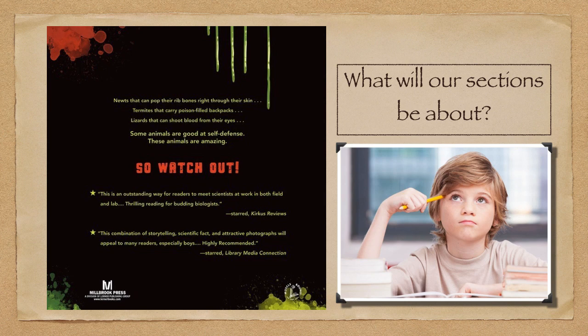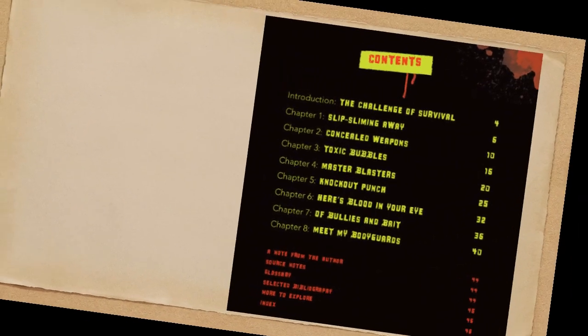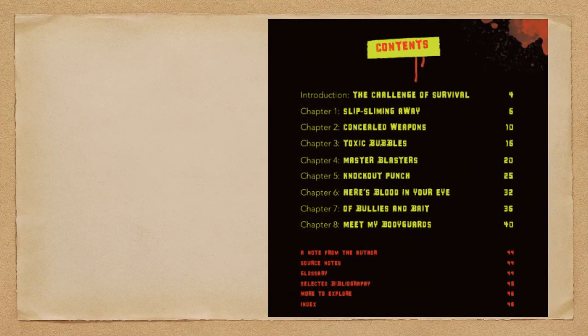What do you think? From the back, I'm guessing a section on poison, maybe one on popping out bones, and certainly a section on who these animals are defending themselves from. Do you think so? Well, here's the table of contents, so let's see if we were right. Nope. These are tricky and confusing. They sound exciting, though. But remember, when chapter titles used to tell us clearly what each section would be about, that doesn't happen anymore. These sure don't.